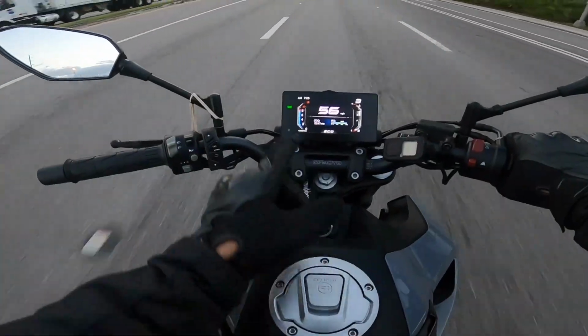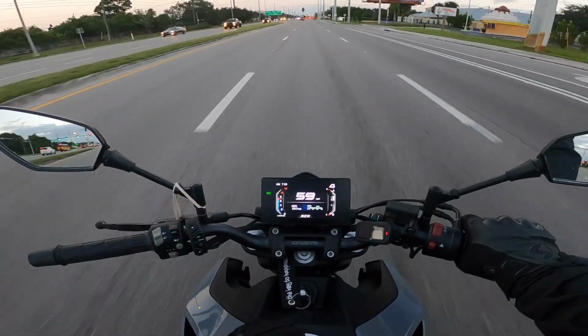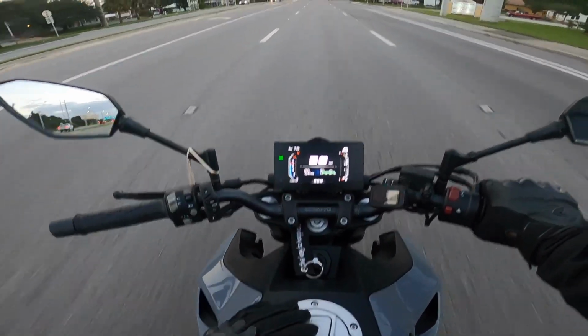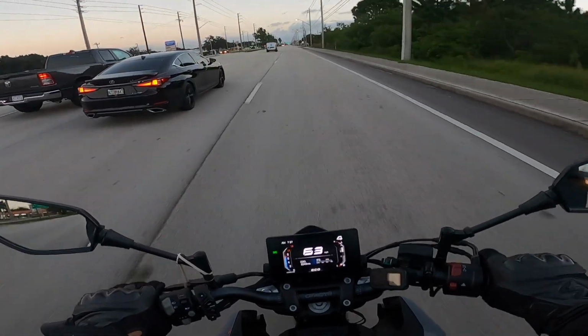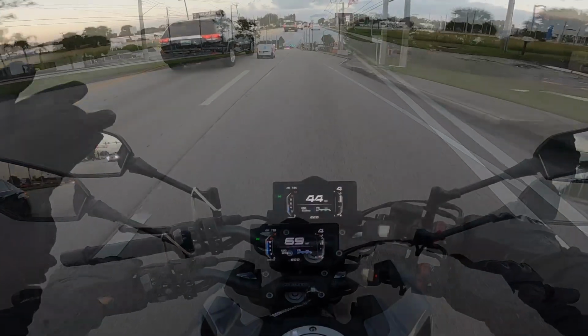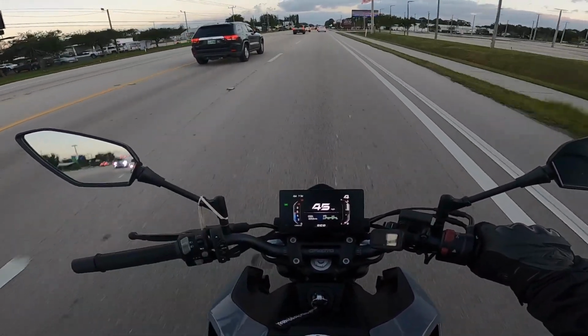So on the CFMOTO, I have over 2,200 miles. If I put name brand gas on this thing, it sounds amazing. Now that the weather has cooled off, it sounds amazing. It's running great. So I don't know what to say. Comment on one of the videos saying, why did I buy it? I didn't know anything about CFMOTO, that's why I bought it.